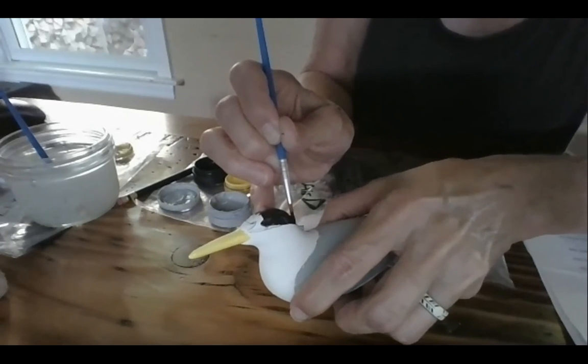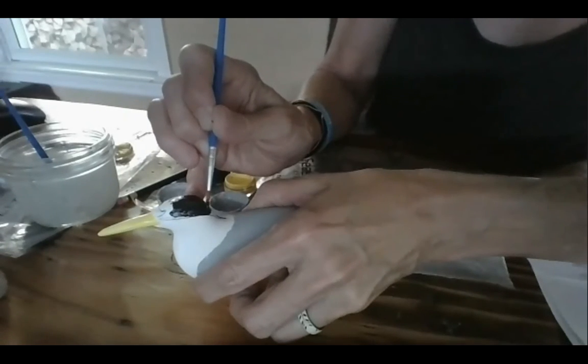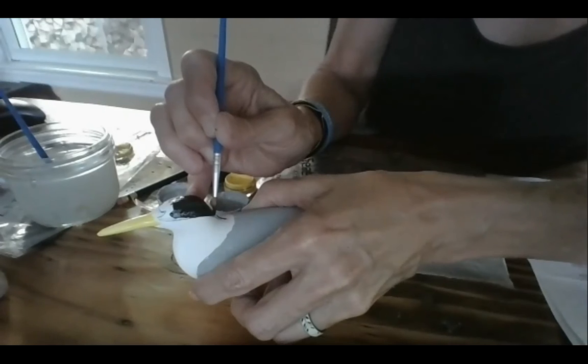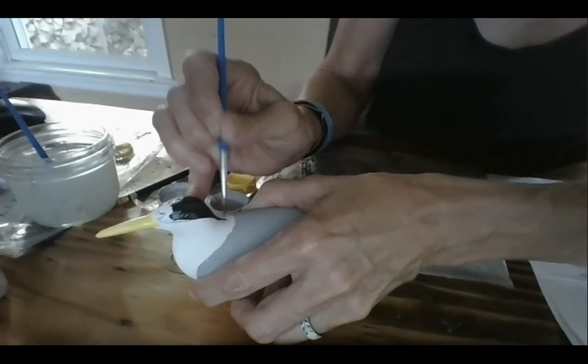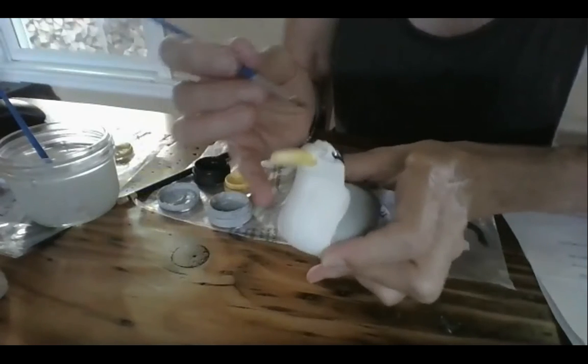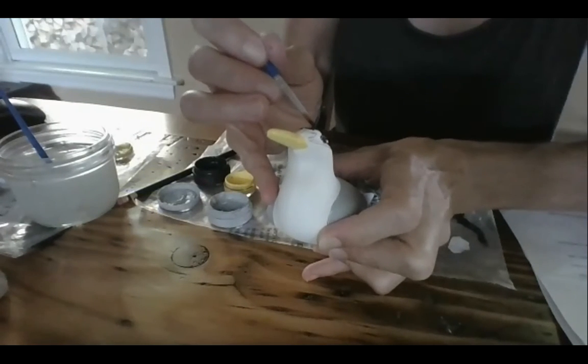Again, now I'm following along that drawn line that I have. And now I'll go this way.